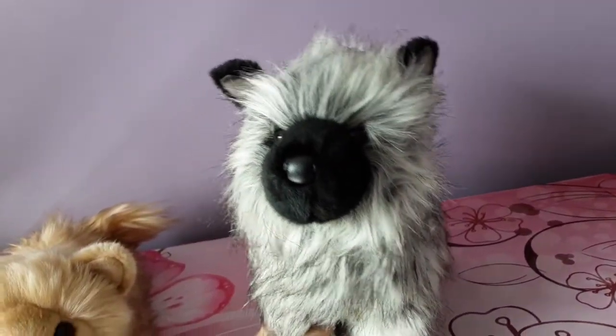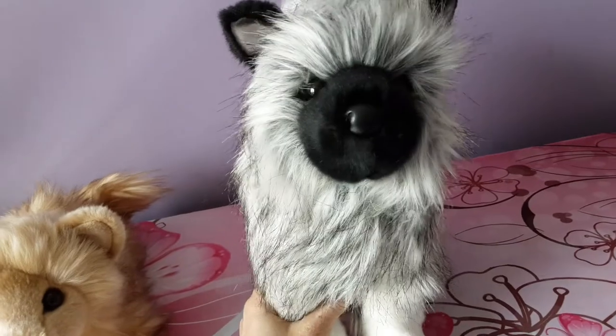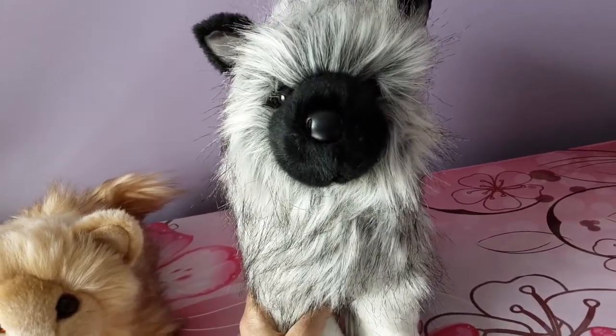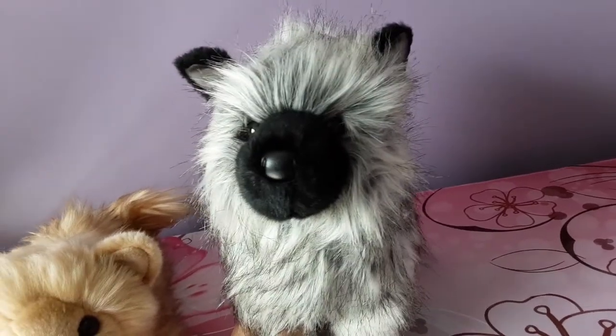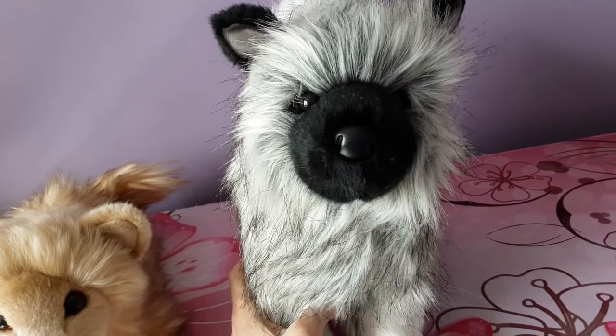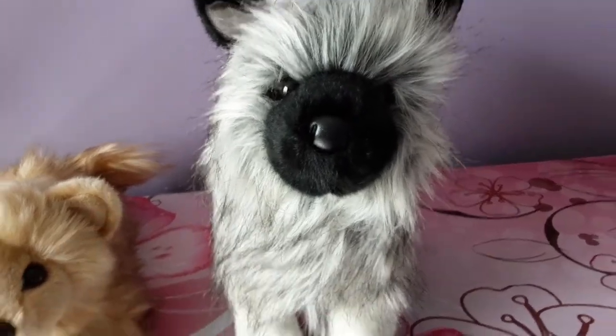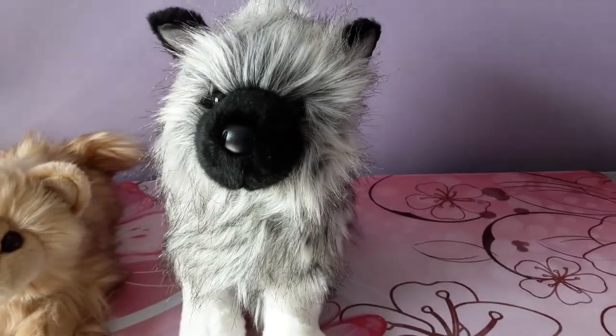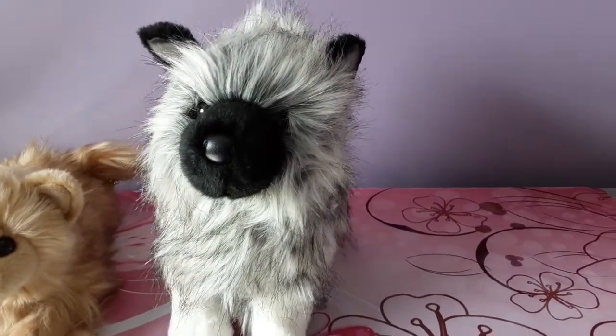So I'm really happy that I scored this guy. Even though I'm not typically much of a canine collector, I've been veering more into that territory lately for whatever reason. Maybe I've sort of exhausted most of the cat breeds at this point. But yeah, this guy is really beautiful.